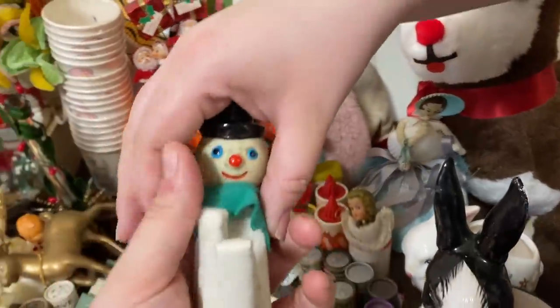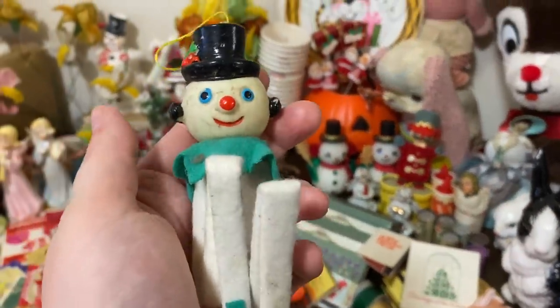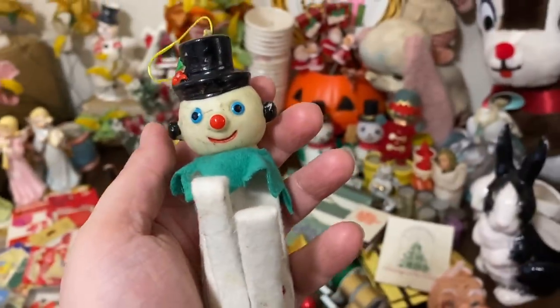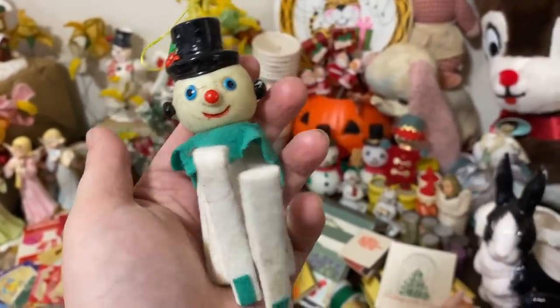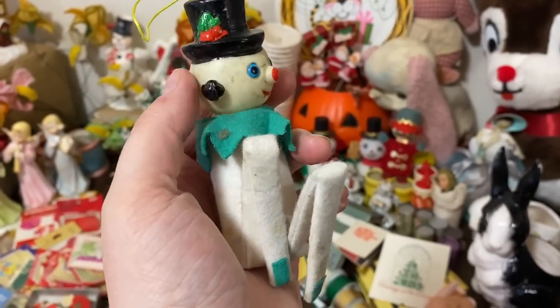This little guy needs a repair, but this is a snowman knee hugger. He's missing his arms, but with all this bump chenille, I'm sure I could craft him some arms. This is really rare. If you could find this in good condition, guys, it can go for like $50. Wow, he is so cool.